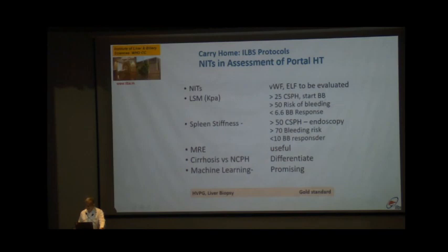And if you have given beta blockers, less than 6.6 reduction shows probable response. Spleen stiffness above 50, do endoscopy. Above 70, high risk of bleeding, monitor. Any reduction of 10 kilopascals is the response. MR elastography, hopefully with the new machine we can set up. Cirrhosis versus non-cirrhotic, we should use it for differentiating. Machine learning is promising and we have a lab upstairs.